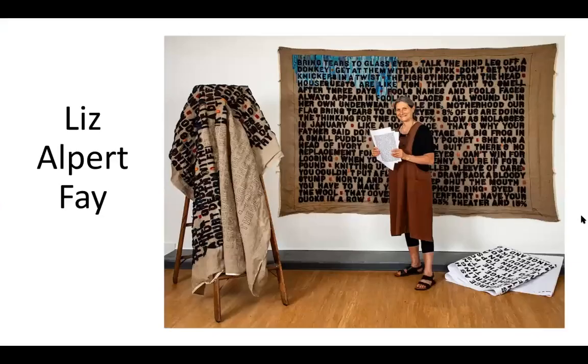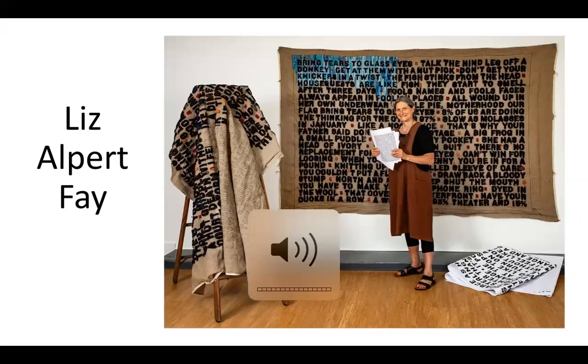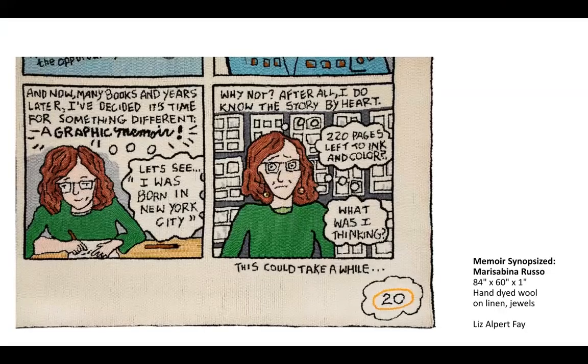This is Liz Alpert Fay from Sandy Hook, Connecticut. Memoir Synopsis: Marissa Bina Russo, 84 by 60 by 1 inch. Hand-dyed wool on linen and jewels.